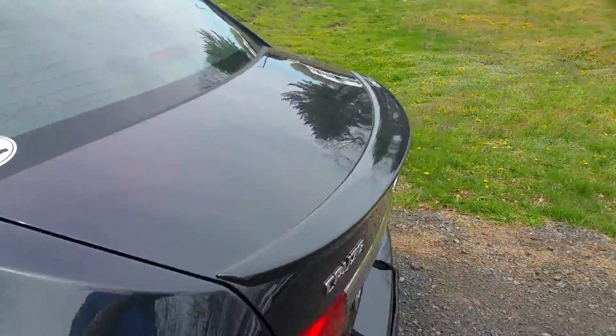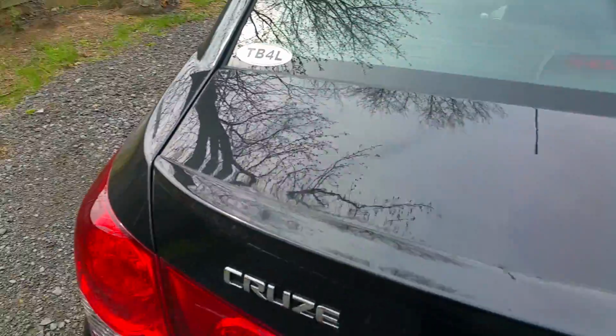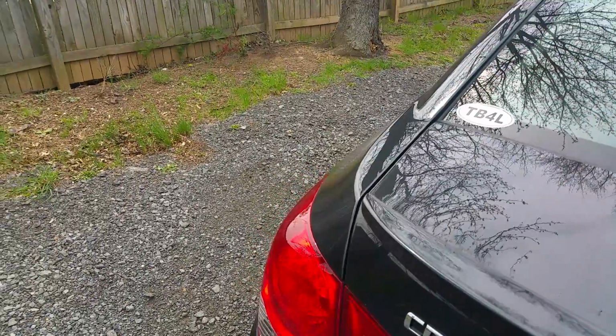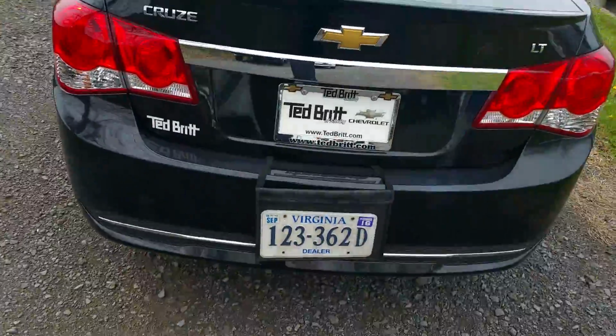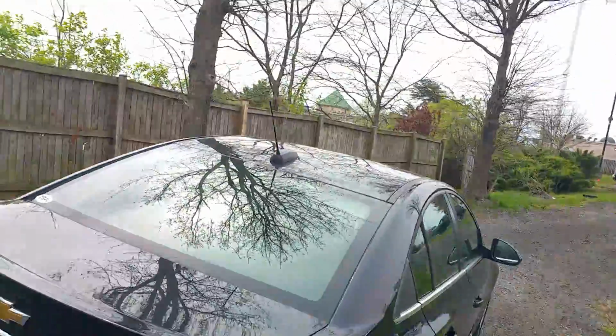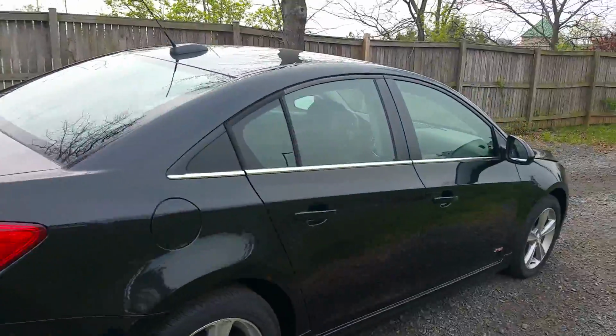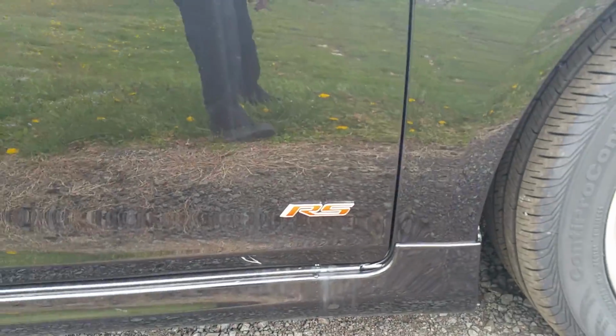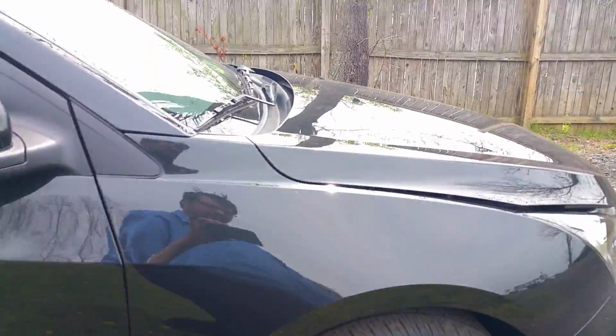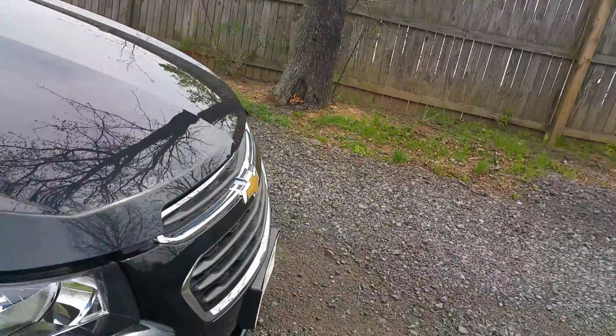This one has the small integrated spoiler since it is the RS package. Small bits of chrome trim as you go around it. Kind of breaks up the black a little bit, which I like. Very modest in their badging, which Chevy has always done. It only has small little RS badges to denote that it's slightly different from the standard car. So that's nice.